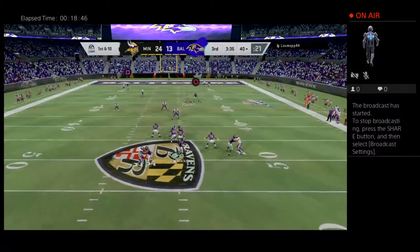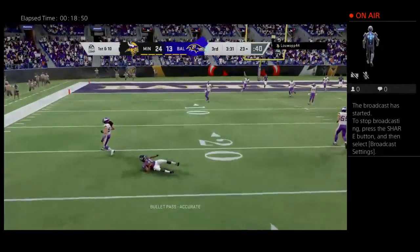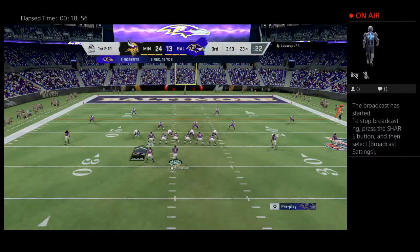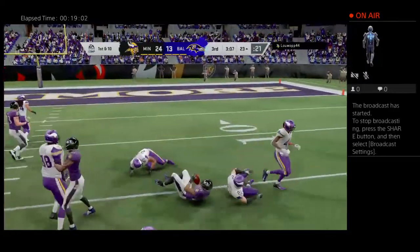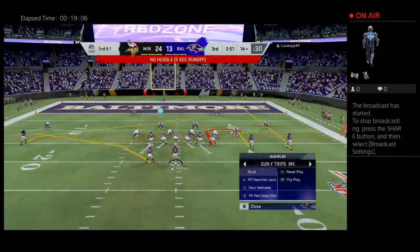They go play action here on 1st down. And a diving grab. I think he got that. Yes. The Ravens get a new set of downs. Give them 17 on that pickup. They'll run on 1st down. It's Ingram. He's tackled a yard short of the marker. Good gain of 9 on 1st down.